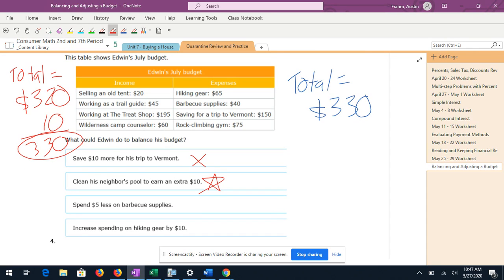Spend $5 less on barbecue supplies. That would only bring our expenses $5 down. So that doesn't work. Increase spending on hiking gear. Again, we don't want to spend more money. We want to spend less money. So that wouldn't work. So the second option, cleaning his neighbor's pool for an extra $10, would balance our budget.